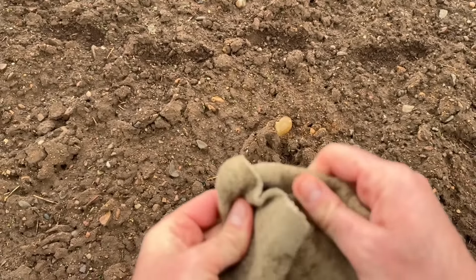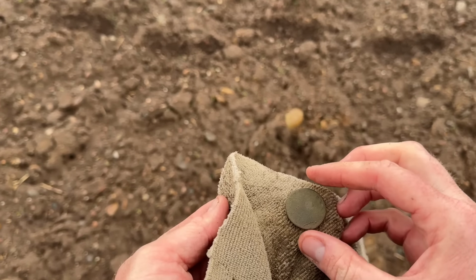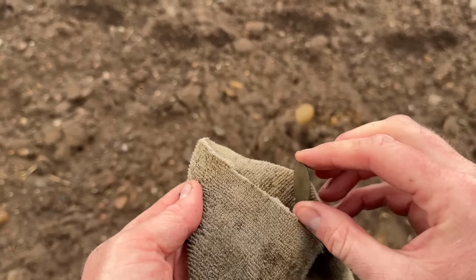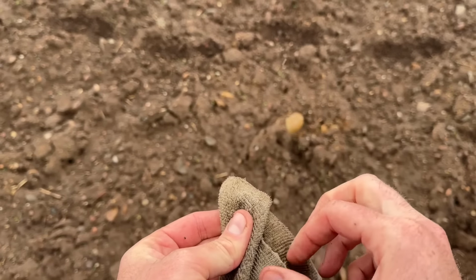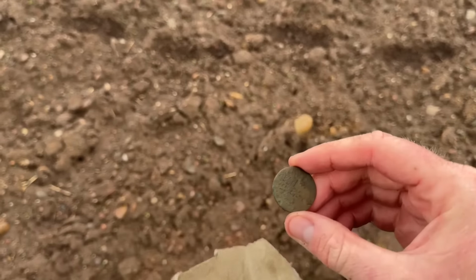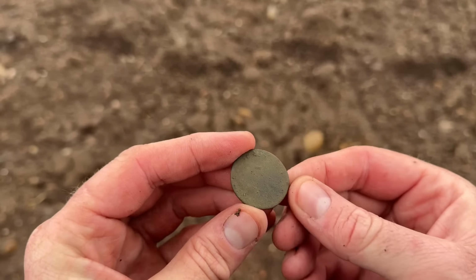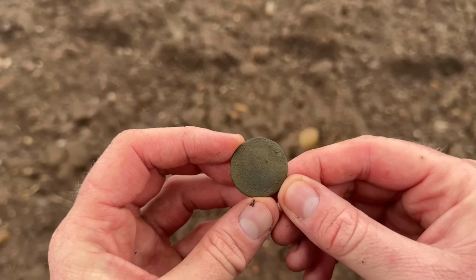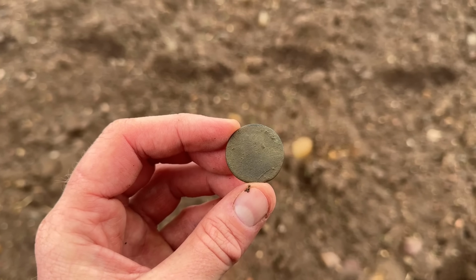Terrible, terrible weather. Typical Scottish weather, you might think, but actually we've been getting a lot less rain than we ever used to get. So, as I've said many times before, climate change is working out quite well for Scotland. I think it's going to be a Georgian coin, but I'm going to struggle to get this dry, but I'll try, see if we can get any detail. Back to you in a second.